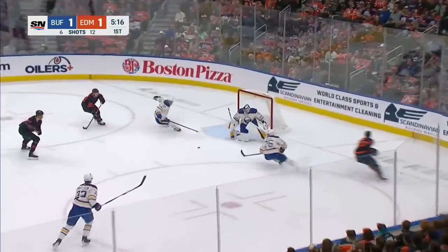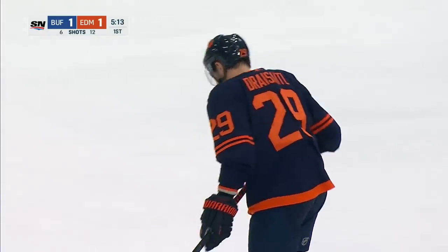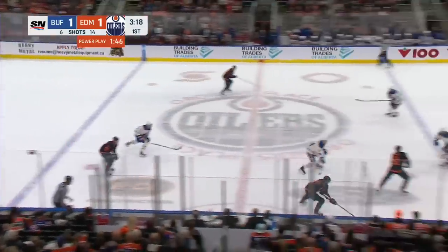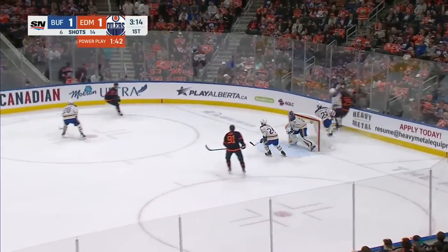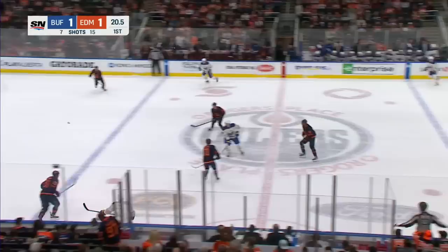Draisaitl, neat pass, barely denied by Comrie. Rebound and another save, Comrie on Jesse Puljujärvi from point-blank range. Yeah, that's what makes him so effective. He's rangy, but he has those great hands in tight as well. Why he broke out last year, as you mentioned, with 38 goals. Here's Leon Draisaitl. I'm assuming radii is the plural of radius. More than one radius has to be radii, doesn't it?